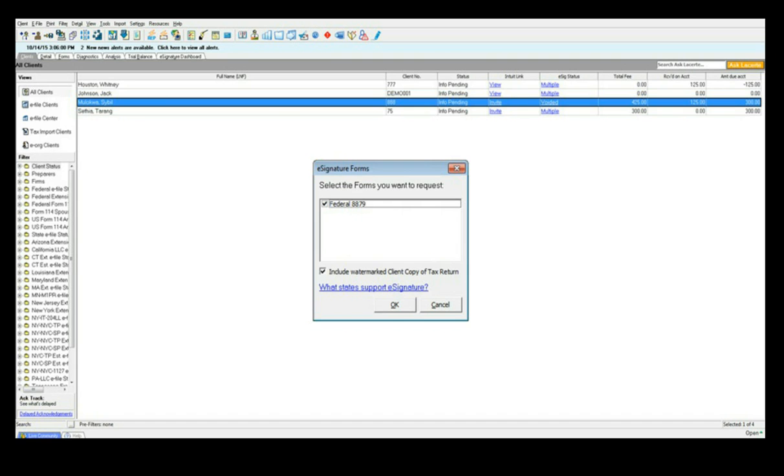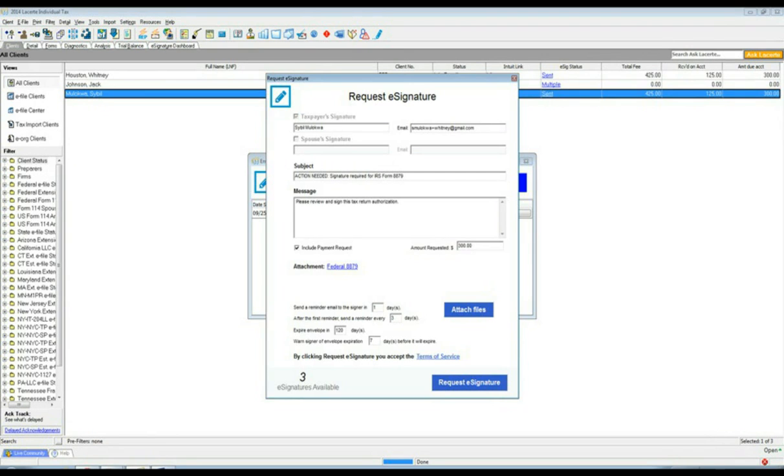After you hit OK here, we bring up the request template. There's a lot of cool things here. One, we pre-fill all the taxpayer information and pre-fill the subject and message. You can edit and change the subject and message if you'd like. Some new things this year, there's a checkbox to include the invoice. This is going to pull from the Lacerte invoice and put the amount. You can choose to send it here and edit the amount if you would like. And then down below, there's reminders that you can set up to remind someone to finish the e-sig. So after you get this set up, you click Request e-signature.